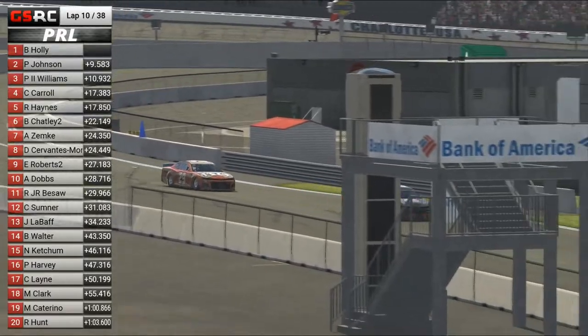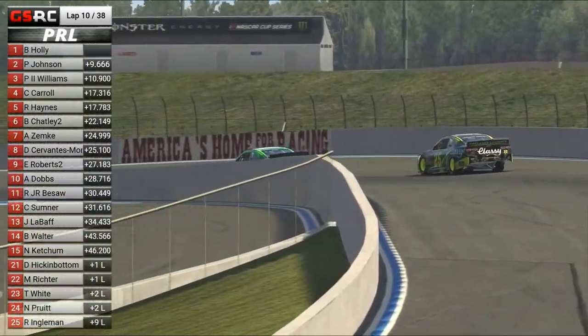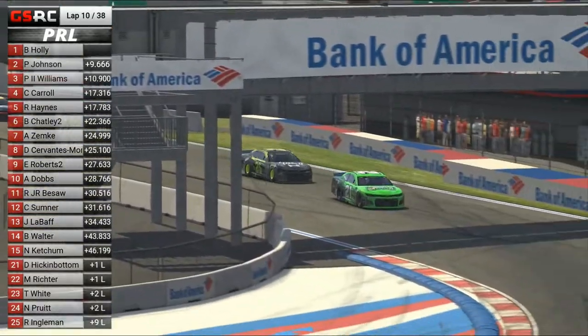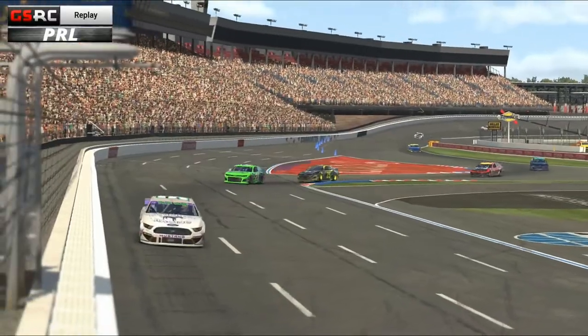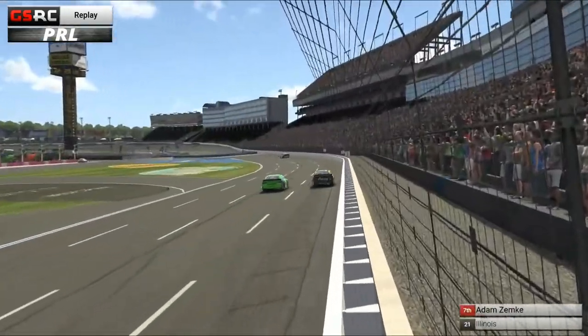The battle for 7th is heating up as well. Zemke now attacking for the position. Got to the inside of the 25 machine, able to get the pass done off of turn 2. Let's take a look at this one. You mentioned turn 1 being a good passing opportunity. Zemke took it after having a position and nearly losing it back.